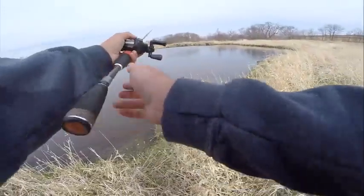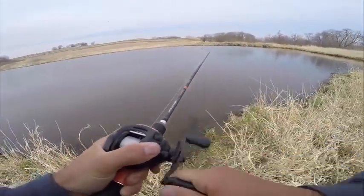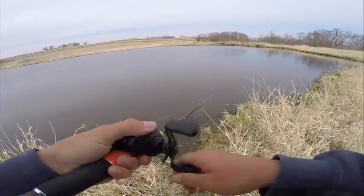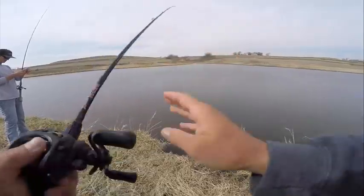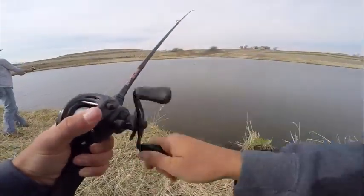It's a classic. This time of year, springtime, can't go wrong with the bluegill color. Man, this is shallow. Little hidden pond here. We're gonna see if it's a hidden gem. Lipless cranking. Here we go. Big in time. Double up real quick.